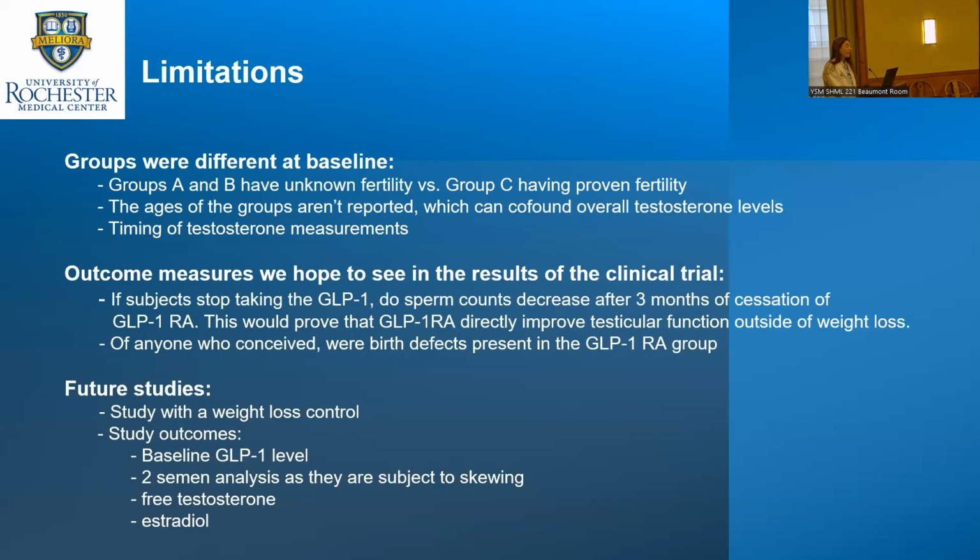The reason being that these groups were inherently different at baseline. Group A and Group B have unknown fertility versus Group C that have proven fertility. The ages of these groups aren't reported, and it's possible that Group C is older, having fathered children, versus Group A or Group B, and testosterone levels are age dependent. So this could confound the results.